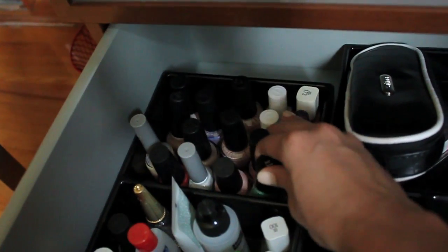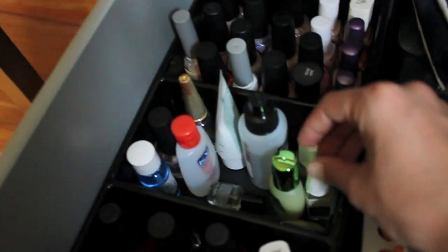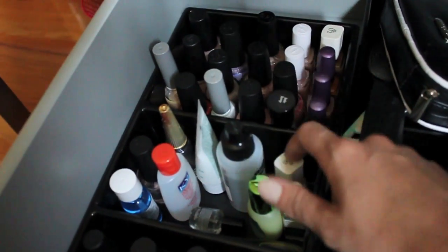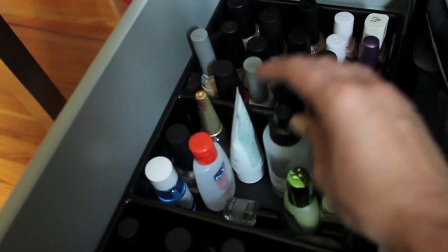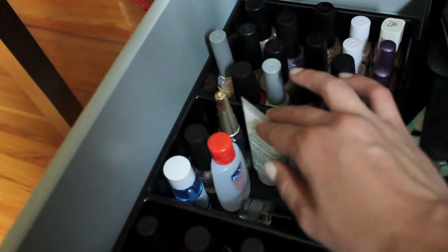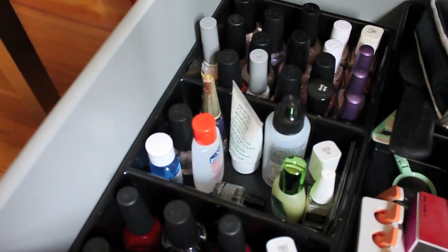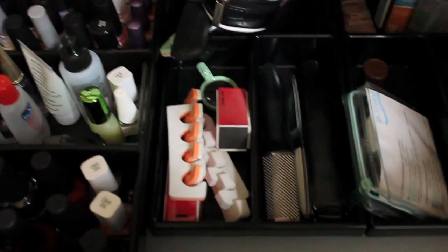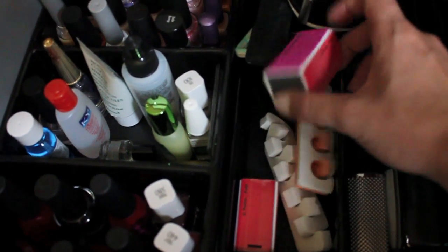And at the back in this section I have some light pastel colors, some neutrals. In this middle one right here I have nail treatments, base coat, top coat, nail hardener, nail polish thinners, cuticle remover, just random nail things that aren't colors. And then I have my tools for manicures and pedicures, some toe separators, buffing blocks, just more tools.